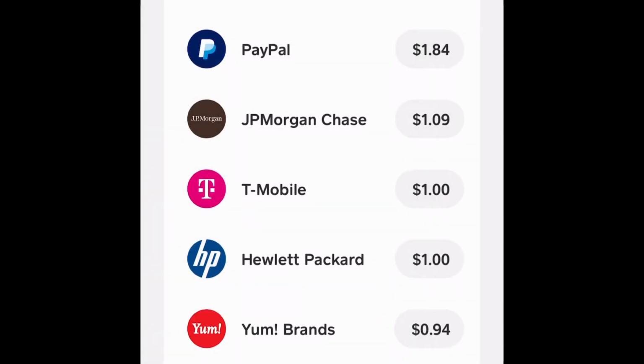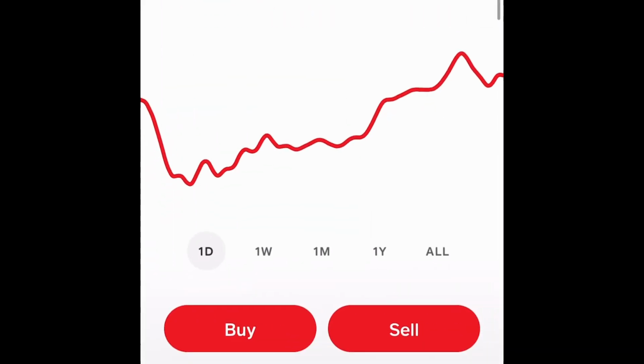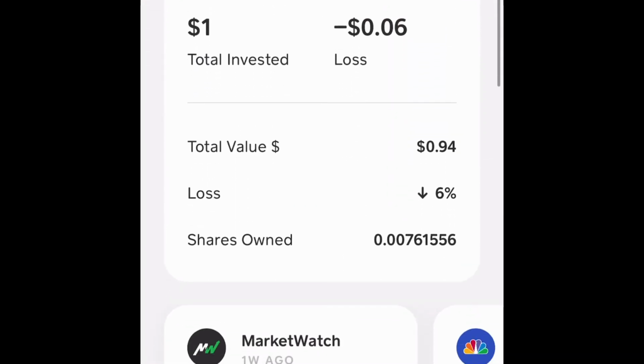And the numbers are jumping around. Yum is basically another one that I had to do my homework on. At the beginning of the month, I was craving Taco Bell. I hadn't had Taco Bell in forever. Saw Shai's video. She talked about buying Taco Bell for her daughter, so I had to run out and get some, and that's why I had my $1 there.